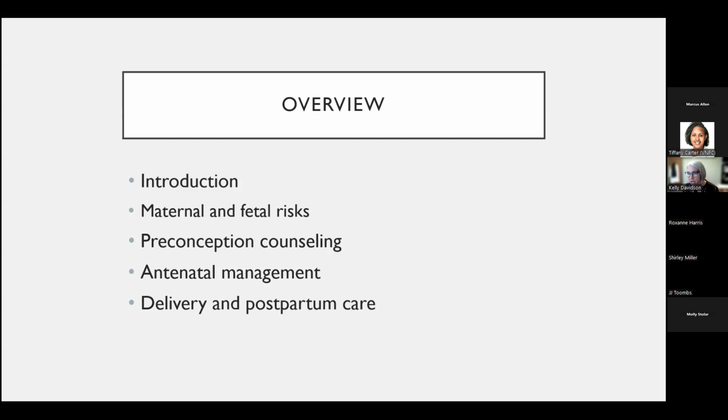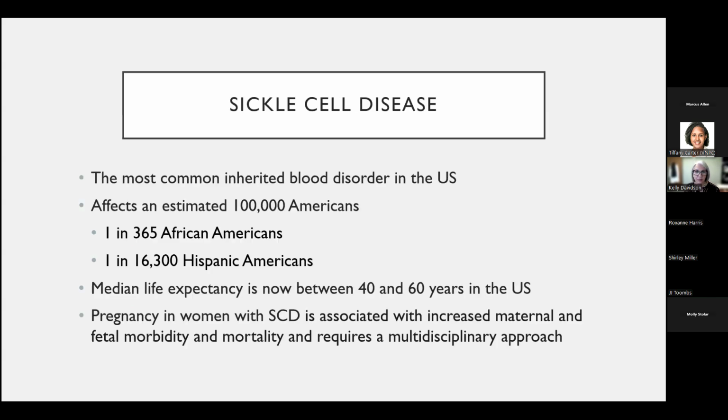So first, a little introduction about sickle cell disease, and then we'll launch into a review of both maternal and fetal risks of a pregnancy that's complicated by sickle cell disease. We'll next talk about the importance of preconception counseling for our patients. We'll talk about issues during the pregnancy or antenatal management. And then lastly, we'll talk about what we need to do around the time of delivery and postpartum care for women with sickle cell disease.